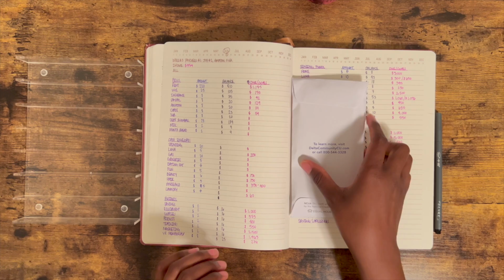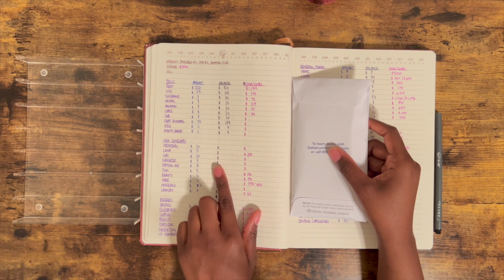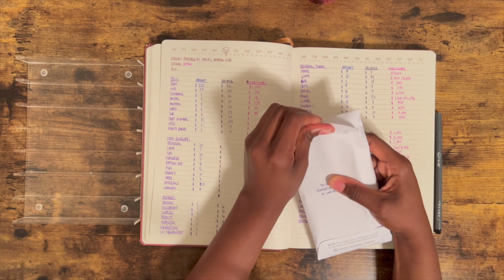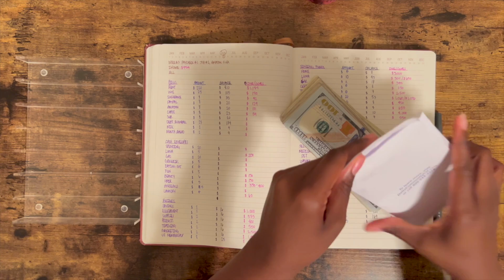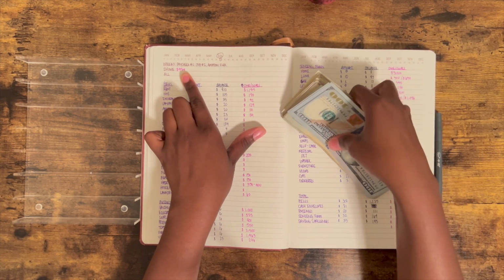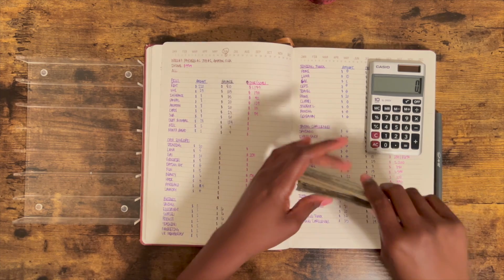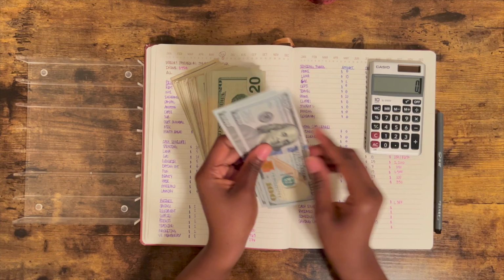And for this video, we'll be doing the cash stuffing for bills and cash envelopes, which is like my weekly stuffing that I do for that one. So we're gonna get started by counting the money. It's supposed to be $474, so we're gonna make sure that's what it is. So let me bring the calculator in and let's start counting. So 200.